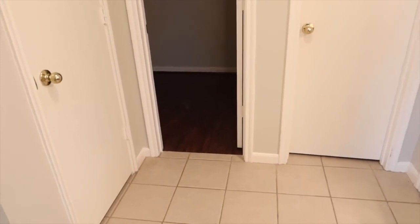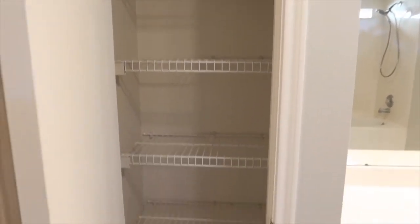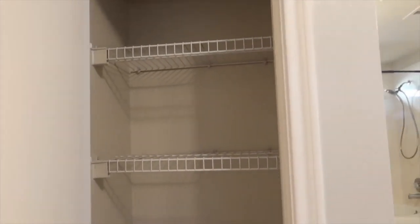You have 1, 2, 3, 4 closets. Good Lord. Anyway, it has these brown drawers, and these drawers actually match the kitchen drawers. So let's see what's in this first closet right here. Okay, looks like you have a lot of space for toiletries and stuff like that. And anybody who knows me personally knows I buy a lot of soap, deodorant, toothpaste. I buy a lot of stuff. So that's pretty dope right there.